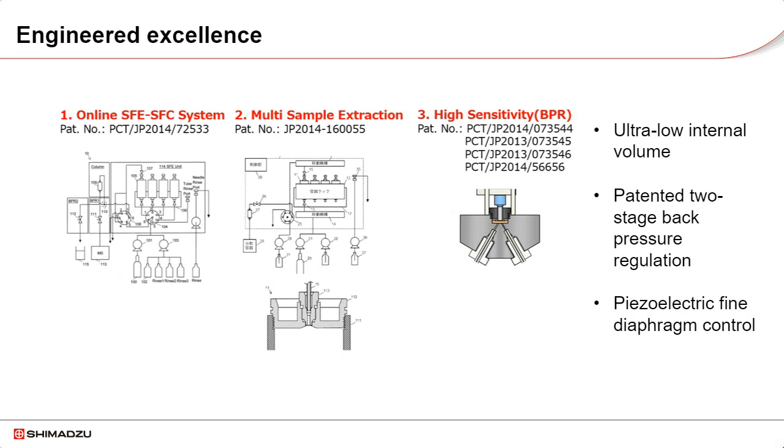When Shimadzu brought their analytical SFC instruments to the market, they did so with a number of innovations and no less than 6 patents for things ranging from the online supercritical fluid extraction system, its multi-vessel capability, and at least 4 patents related to the high sensitivity back pressure regulator. This revolutionary design comes with benefits like ultra-low internal volume, a 2-stage back pressure regulation mechanism that allows for a very smooth baseline by having a stepper motor for coarse control and a piezoelectric diaphragm for very fine control that's able to cycle up to 1,000 hertz to control back pressure and keep a very steady baseline.